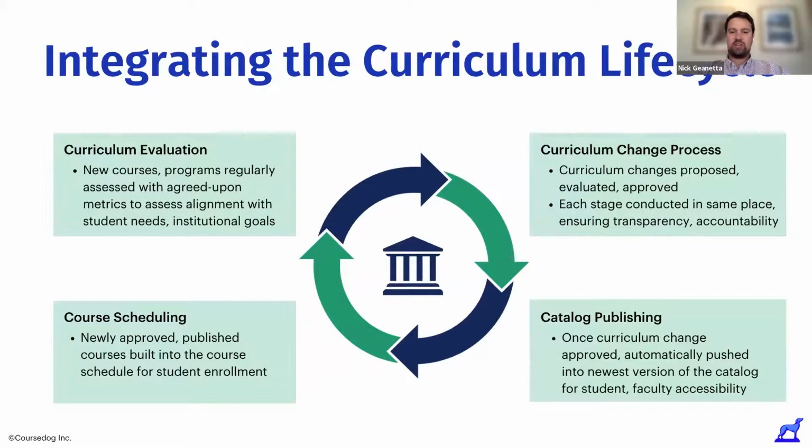From there, the new curricular offerings should hopefully be evaluated at regular intervals to monitor success and what, if anything, needs to be changed. Once a needed change is identified, the whole thing starts all over again with the curricular change process. Unsurprisingly, this amount of coordination can lead to breakdowns in the process behind just reviewing and approving curricular changes.